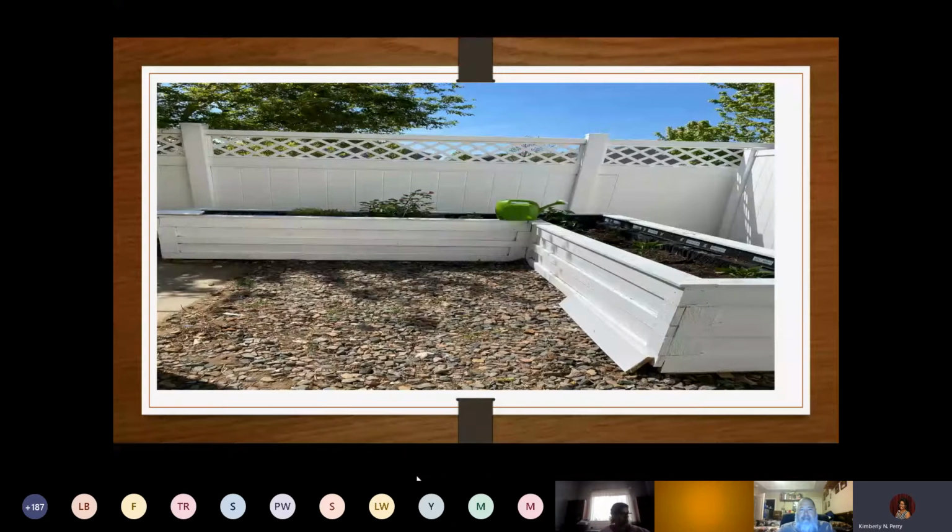So for that garden, she moved it away from the fence. So the squirrel would actually have to go down the fence, grow through the gravel, and then climb up on the top of the garden, which doesn't happen. She says she's yet to see it happen.